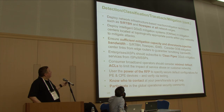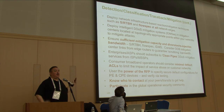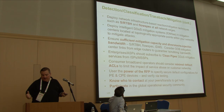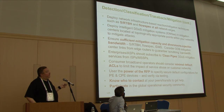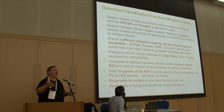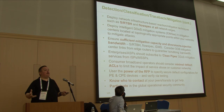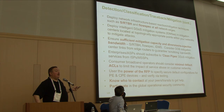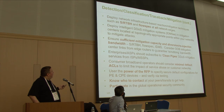sneak in. Make sure you have reaction tools: source-based remotely triggered black hole, FlowSpec, intelligent DDoS mitigation systems. Make sure you have sufficient mitigation capacity, whether you're leveraging the ASICs in your router or some other kind of box to do your DDoS mitigation, to deal with these attacks. Also, make sure that you have sufficient backhaul bandwidth if you're diverting the attacks into a mitigation center.